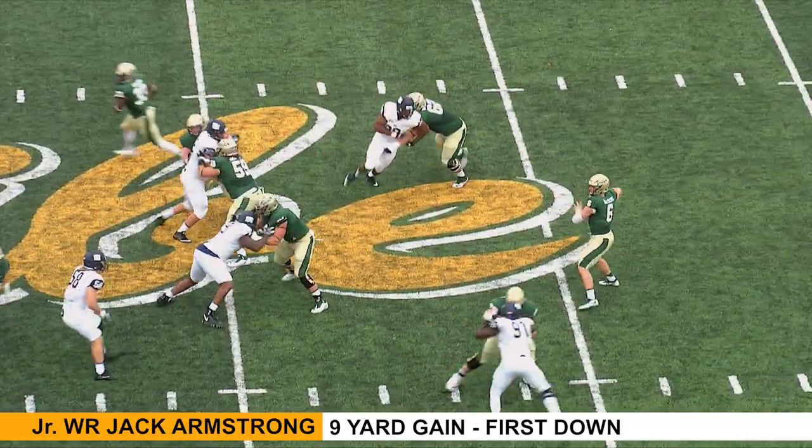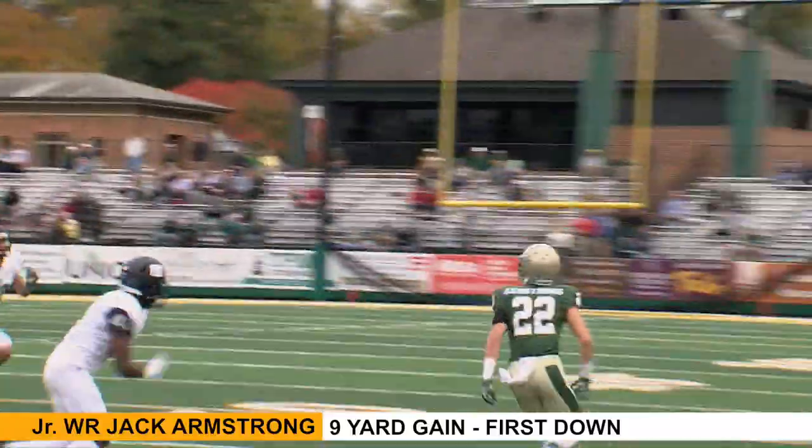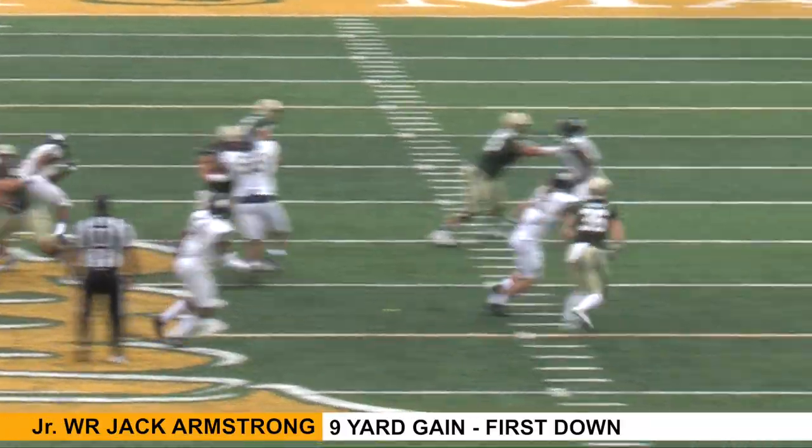And McKee will fake a handoff. Throwing it left side, that ball is going to be caught. Nice catch by Jack Armstrong. That'll be a first down throw.